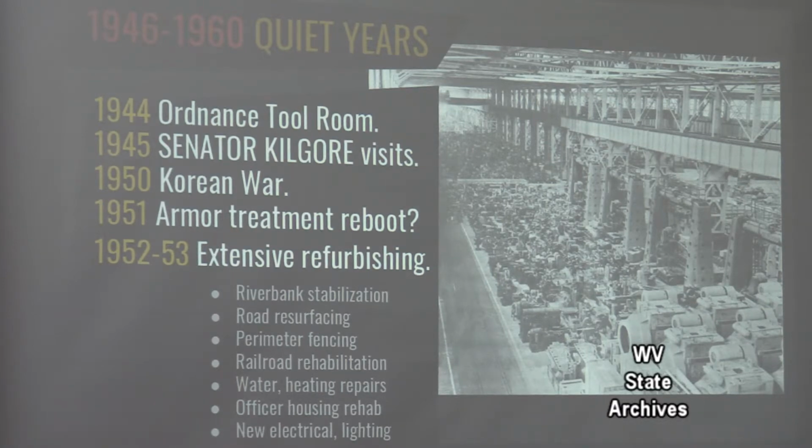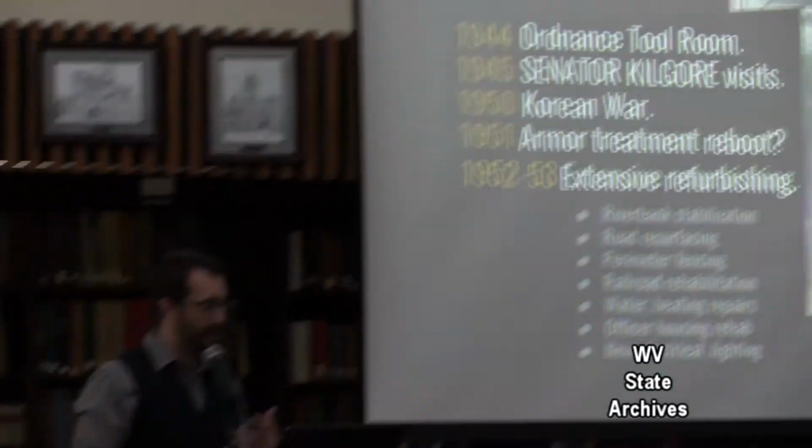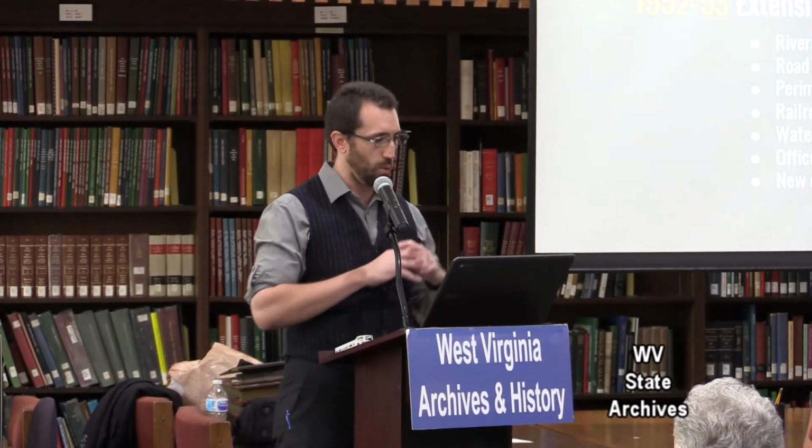However, even though the plant is hardly operating as it was originally intended after 1946, it's time to dispel the myth that it was doing nothing. As early as July 1944, a small corps of NOP employees was being trained in a new concept, the Ordnance Tool Room, or OTR. To sum up the OTR, the Navy learned its lessons from the decay in manufacturing resources between the wars.